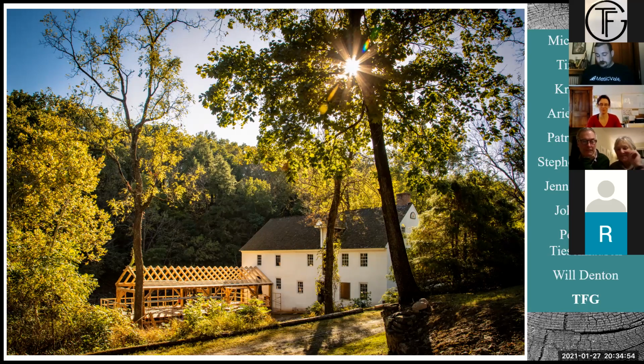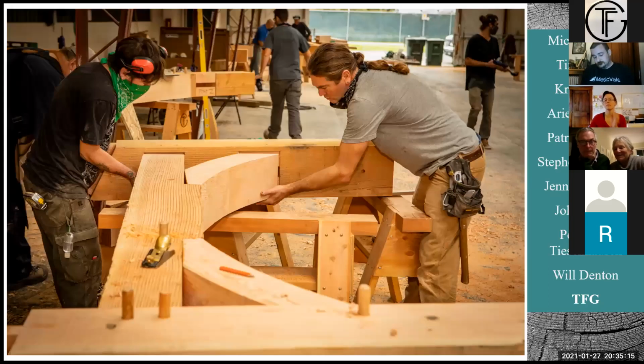All of these photos, by the way, were taken by Daniel Gerard, who happens to be in the audience today. He's become the unofficial guild photographer, and his photography will be showing up in guild publications, and we are just blessed to have Daniel participate in our workshops with us.